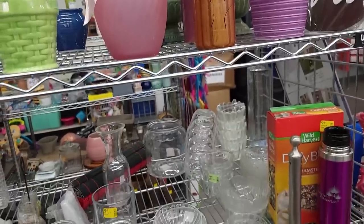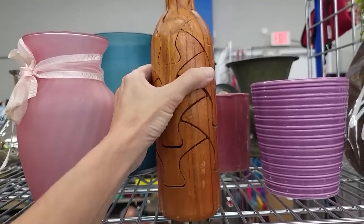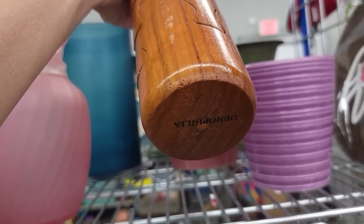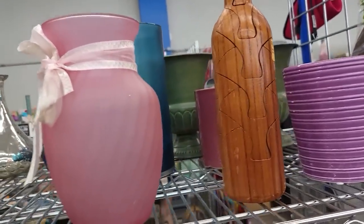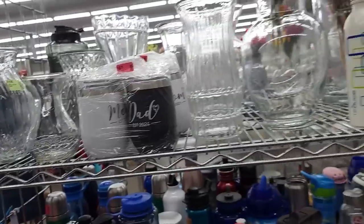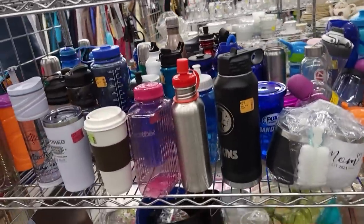Okay, I'm going to set this down so I can take a peek at this puzzle bottle. Look at this. Oh, I'm afraid of having it all come apart on me. Oh, what does it say? Onophilia. It is $8.99 though. Oof. No, can't do it at $8.99, but it's very interesting. I would pick that up if it wasn't $8.99. Oops. Things are being dropped behind me.